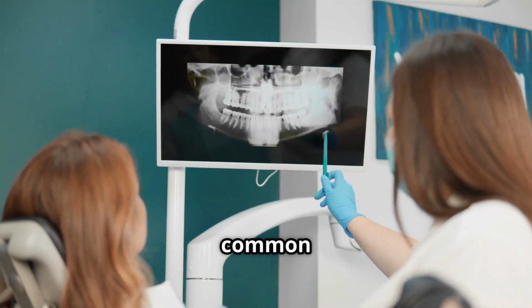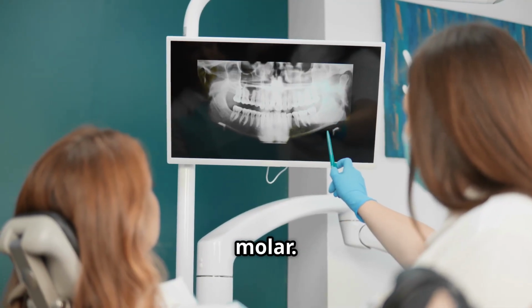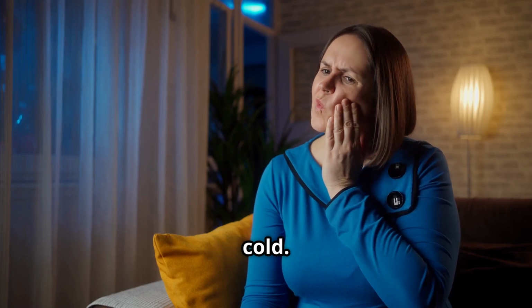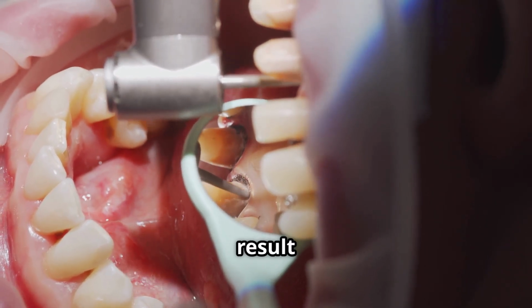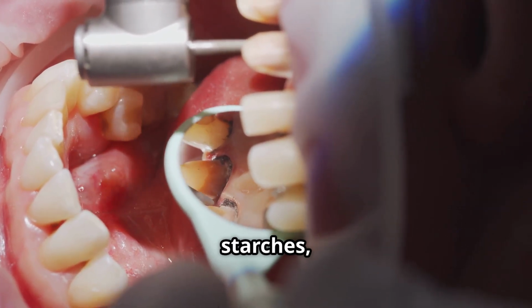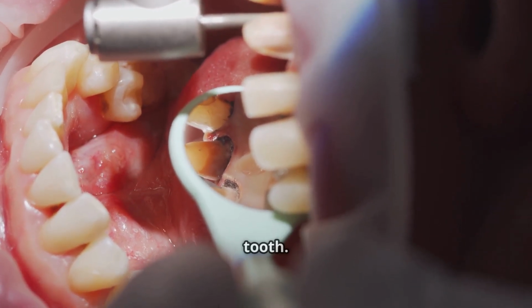Today, let's talk about a common concern, the hole in your molar. You might feel it with your tongue or notice pain when drinking something cold. This hole or cavity is the result of a slow process. Bacteria in your mouth feed on sugars and starches, producing acids that gradually wear away your tooth.